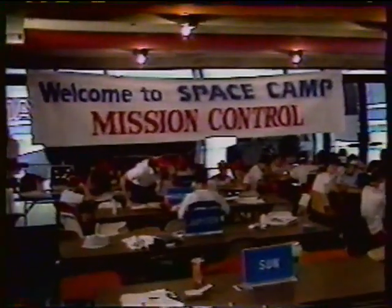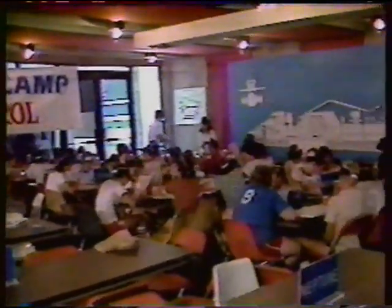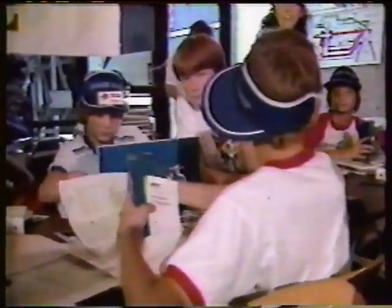30 seconds. Campers are divided into teams named for the sun and the planets. They practice all week long for their mock space shuttle flight. Just like real mission control specialists, they have to solve unexpected problems quickly.